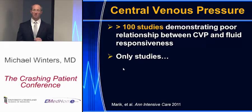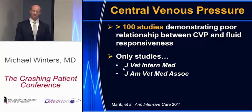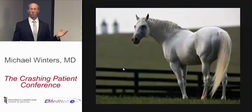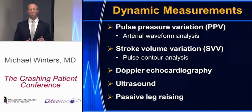In fact, the only studies that have ever shown CVP to be useful in volume responsiveness were published in the Journal of Veterinary Internal Medicine and the Journal of the American Veterinary Medical Association. Yes, the only journals that have supported the use of CVP as a marker of volume responsiveness or volume status occur in horses. So where does that leave us? There's been a huge movement over the last several years to the use of dynamic markers, pulse pressure variation, systolic pressure variation, ultrasound assessment of the inferior vena cava, passive leg raising.